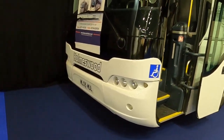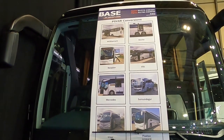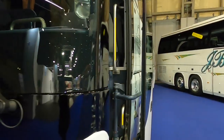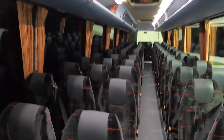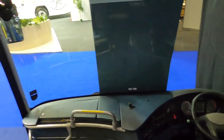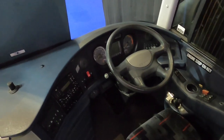Got a near plan tour liner from the Holmeswood fleet. This vehicle's had a PSVR conversion. And also 3x2 seating, that gives it a seating capacity of 66 with one wheelchair or a straight 70 seater. Mobitech destination equipment fitted in this vehicle.